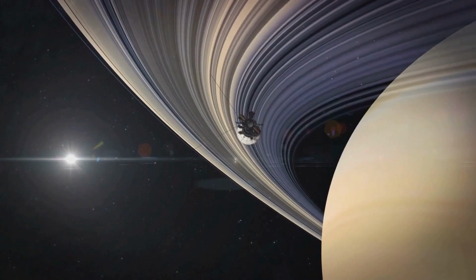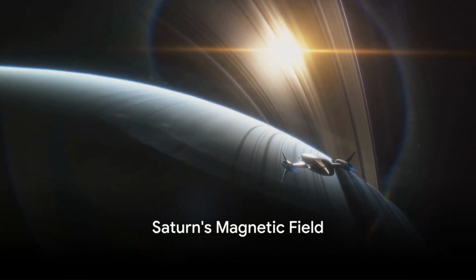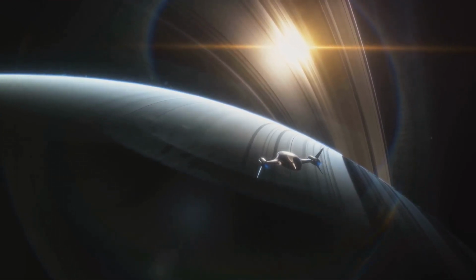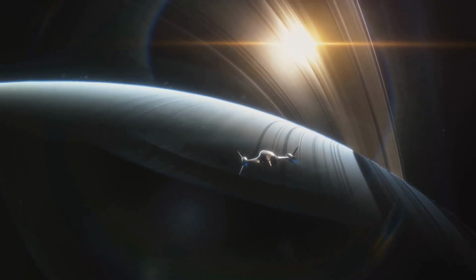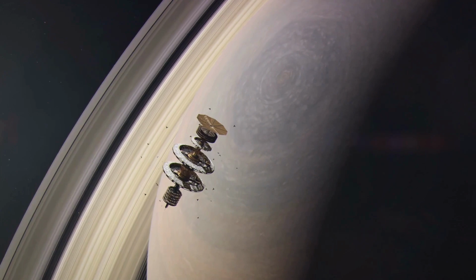But what about its magnetic field? Let's find out. Saturn may not have the strongest magnetic field, but it's certainly not weak. Just like Earth, Saturn too has its own magnetic field, although it's not as strong as ours. But don't let that fool you. Even though it's weaker, Saturn's magnetic moment is a whopping 580 times that of Earth.